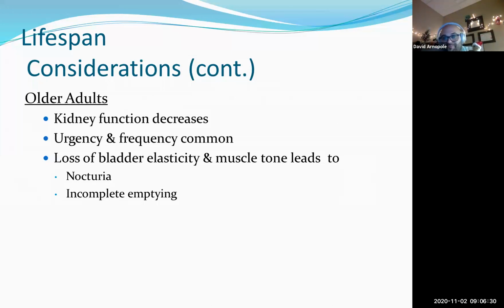But please remember that you need to lose at least 50% of your kidney function, of your nephrons, before you see a decrease in urinary output. So, if nothing's wrong with your kidneys and you start at 40, you've got till 90 to see something change. So 50% of nephrons.